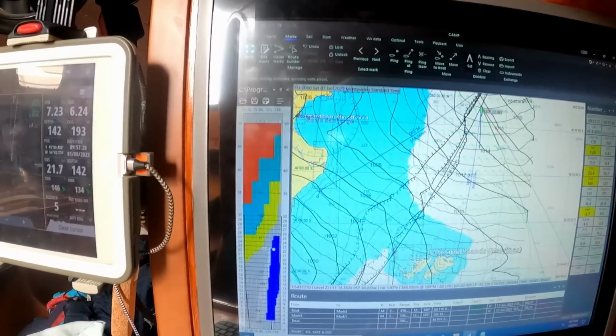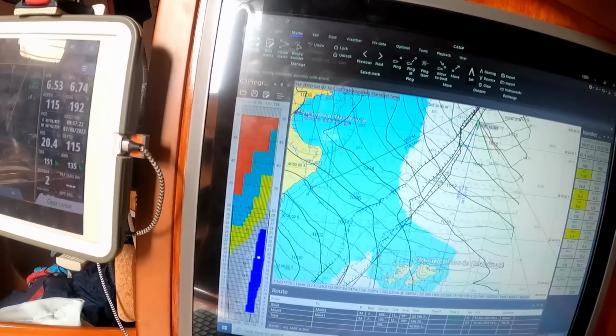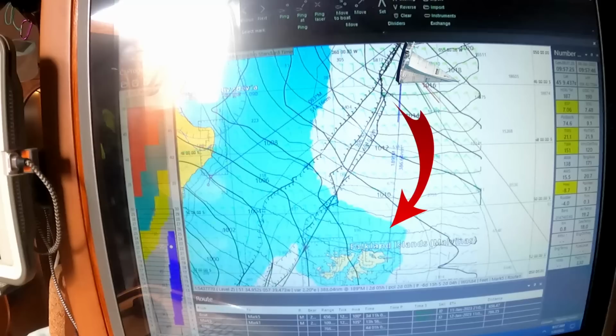But right now our course is just about dead south. We're headed about directly at the Falkland Islands, or the Malvinas. We're about 400 miles north of them, and we're probably about 300 miles off of the east coast of Argentina. So we're really out in the middle of nowhere, in the middle of international waters. There's not a whole lot out here. There's no ships on the AIS.